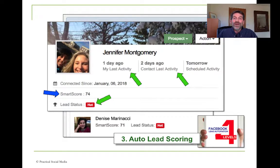So that you don't waste time when you sit down in the business. Who am I going to follow up with? Hey, all those people that joined my group last week, show them all to me and rank them by smart scores, because I'm going to start with the ones at the top. Those are the ones that are deemed more appropriate for my time and energy. Makes sense, right? So that's the third level of automation.